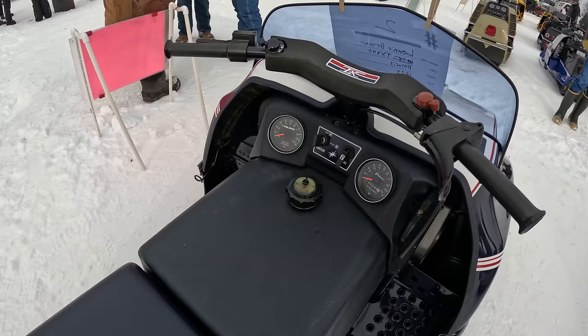1973. 1973 Arctic Cat El Tigre, 440. Take a look what was going on in 1973. Got a shiny tank. That's not a dumb idea. That's a nice car. That's a dumb idea. Here we have an Arctic Cat Panther.